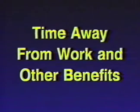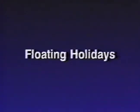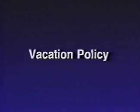All full-time active employees receive 6 paid holidays: New Year's Day, Memorial Day, July 4th, Labor Day, Thanksgiving Day, and Christmas Day. In addition, full-time employees receive 2 floating holidays after 3 months' employment. Part-time employees who regularly work between 20 and 35 hours receive holiday pay based on the average hours worked per day. Active full and part-time employees are entitled to vacation according to the schedule in the handbook.